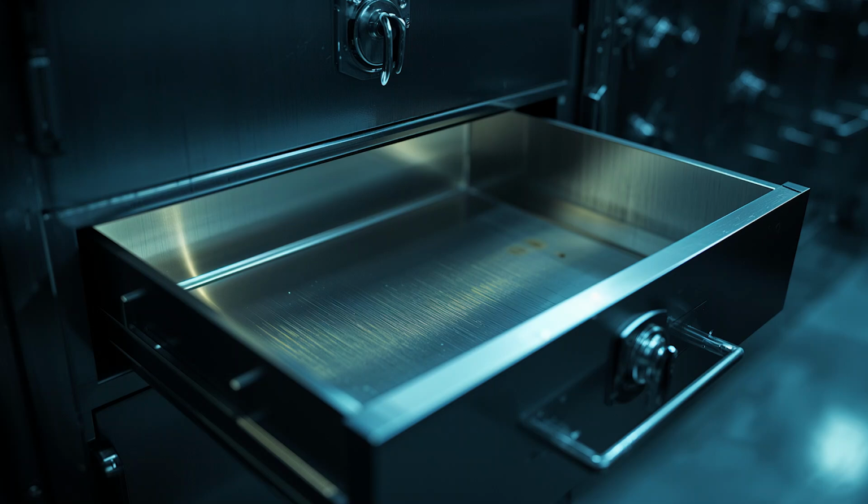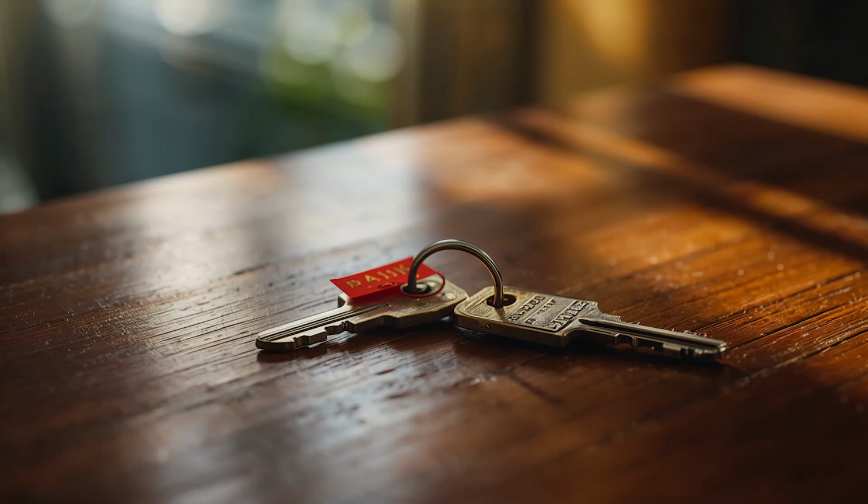But here's the thing. These boxes require 2 keys to open. The bank holds one master key. The box owner holds the other. Both keys must be used simultaneously, turned together, or the mechanism won't release. The box belonged to a woman named Patricia Hollis. She's 73, a retired art dealer. She kept her late husband's coin collection inside, worth roughly $40,000. All of it gone.